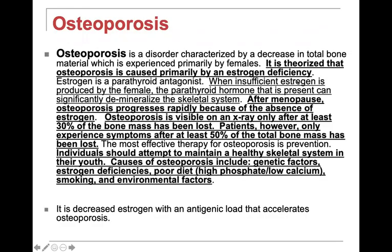What's interesting about osteoporosis is that it used to be theorized that it's caused primarily by an estrogen deficiency, only by decreased estrogen. But what we're finding out today is that estrogen deficiency by itself doesn't necessarily guarantee osteoporosis. One of the newer theories being researched today is that it's decreased estrogen in the presence of this antigenic load, meaning putting things in your body that your body doesn't like and creating this immune reaction, this upregulation of immune cells. So we call it osteoimmunity.